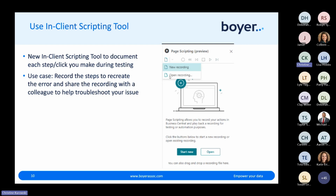Once you've created that recording, you can save it, and then you can send it to someone and they can open that recording. It will walk them through the exact steps on their screen whenever they play that recording. It'll walk through the exact steps that you took when you made the page scripting recording.